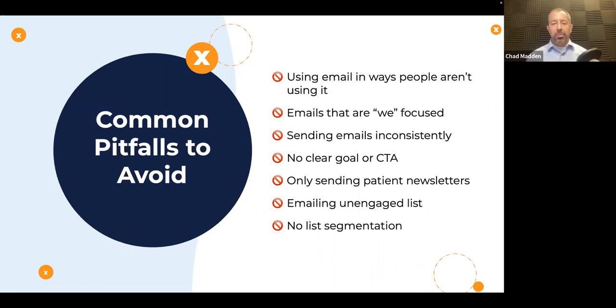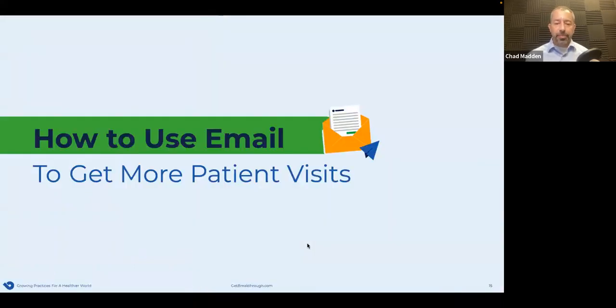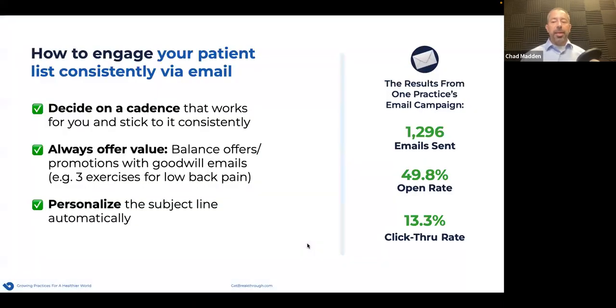The other one is much more rare, but what can happen if you're only providing offers and never goodwill is you burn your list out. In the first one, what happens is you do a lot of goodwill, but you're not sure what's working or not. So let's talk about what to do now that we went through the pitfalls.